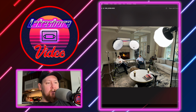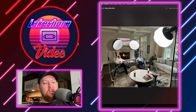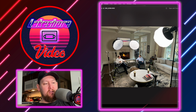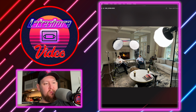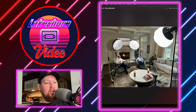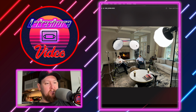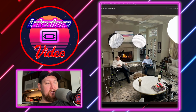And these are all on C-stands. I think these are Neewer C-stands. That's the brand. I like to have C-stands with wheels so I can wheel everything around. Like I can wheel the mics in after they sit down, move the lights around super easily. So yeah, these are Sennheiser 416 mics on there.